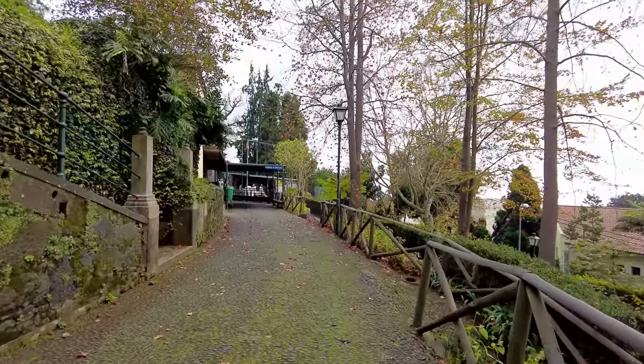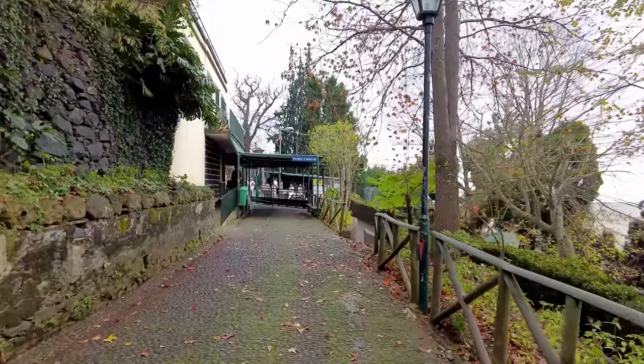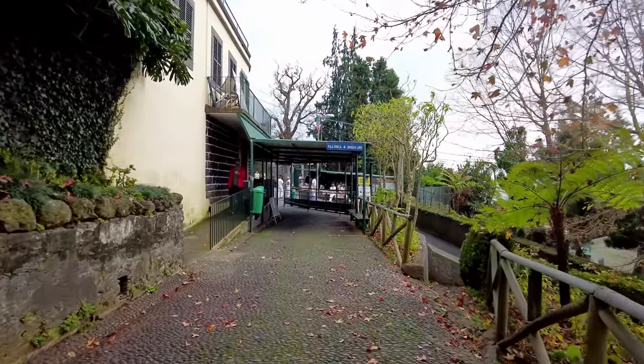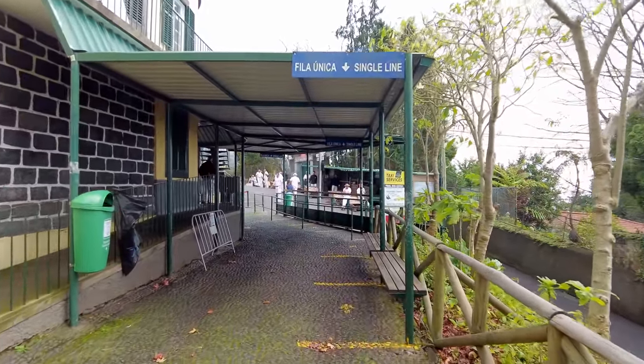So in front of us, you can see guys with baskets. Not many tourists up here at the moment. That will probably change depending on how many cruise ships are in the harbour.